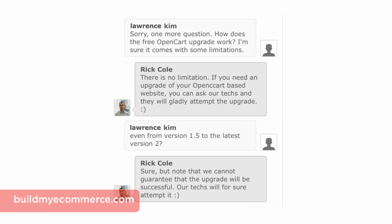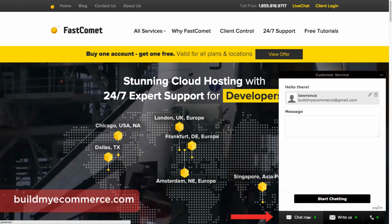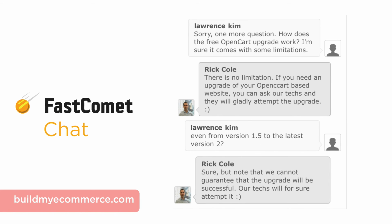Here is an actual conversation I had with the support team. You can access the chat box from their homepage. You don't need an account with them to ask any questions. So I asked them about the free OpenCart upgrade and if it comes with any limitations. And they said there is no limitation. If you need an upgrade of your OpenCart based website, you can ask our techs and they will gladly attempt the upgrade. And then I asked about upgrading from OpenCart version 1.5 to 2.0, since that was a major upgrade.